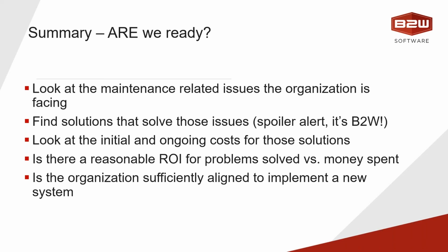If we solve these problems, what is the deliverable back to us from a financial perspective, and is that amount of money sufficient for the cost and how aligned our organization is? If it's going to be like pushing a rope and it's $1 million and we get $100,000 back, we're not ready for maintenance management software. If it's $100,000 and everybody is super excited about it and we get $150,000 back every year going forward, that's a recipe for we're ready for maintenance management software.